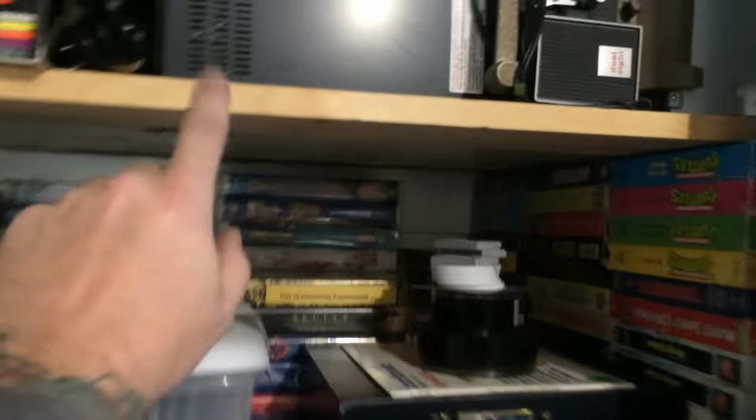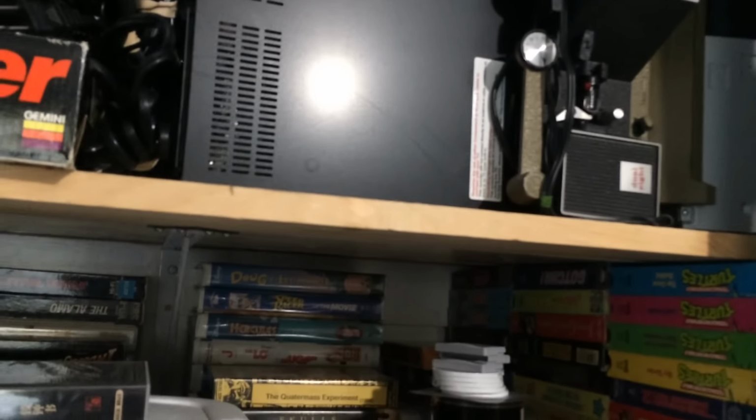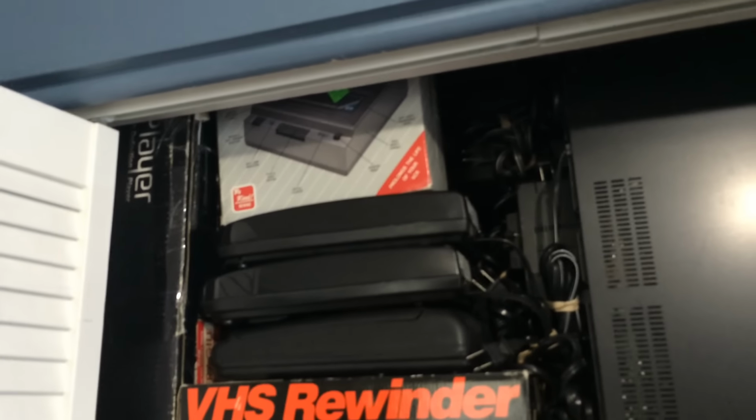This shelf right here was the only shelf that was already in here. In fact, I actually widened it. It was basically the size of this painted shelf right here, and that was it. I made it twice as long now, twice as thick, twice as deep, so I can put a whole bunch of players up there. As you can see, it is completely full of different players. I don't even know off the top of my head everything that's in here.